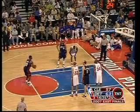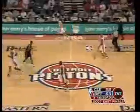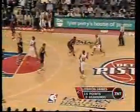So look for Detroit to really rely on that perimeter trio of Prince, Billups, and Hamilton here offensively. Maybe Hamilton gets going on those curl screens. Antonio McDyess ejected late in the first quarter for a flagrant 2 as he took down Anderson Varejao.